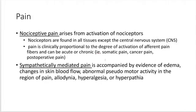So nociceptive pain, we've already talked about. That's the activation of those nociceptors, and that is chemical, mechanical, thermal noxious stimuli. Pain is usually clinically proportional to the degree of activation. This can be further delineated into acute or chronic. Chronic or persistent pain is lasting more than 3 to 6 months. Another way of looking at it is it lasting more than what should normally be a proper healing time. It often appears to be out of proportion with any observable injuries, such as lower back pain.